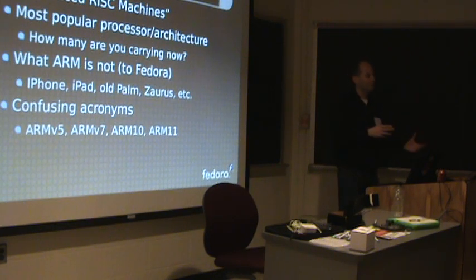Do I want floating point support? Do I want this? Do I want that? What they've done is say, that's too confusing and stupid, from a software support point of view. So the current generation, anything you buy that's the latest and greatest stuff, is much more standardized. It's all ARM version 7. It's easy to support. There are a few exceptions that we can point out.